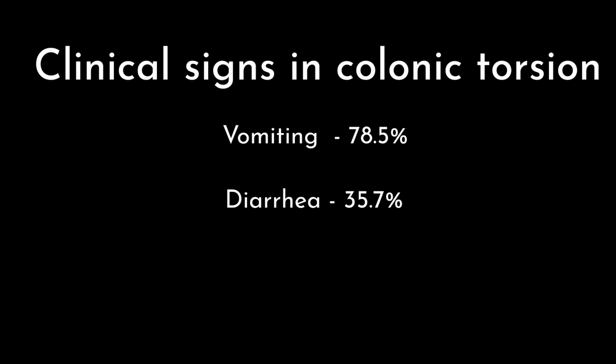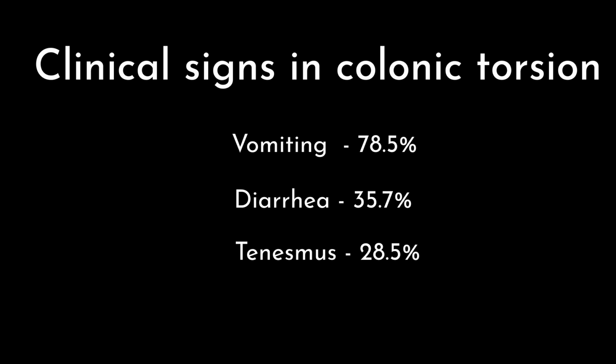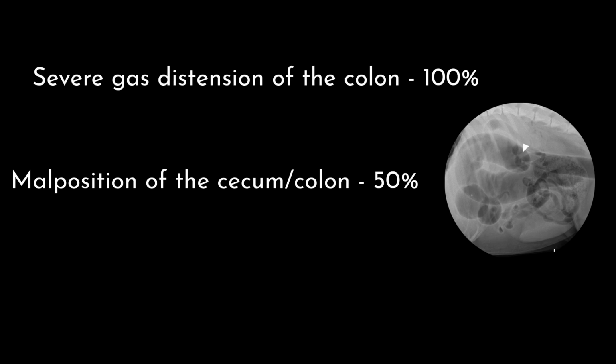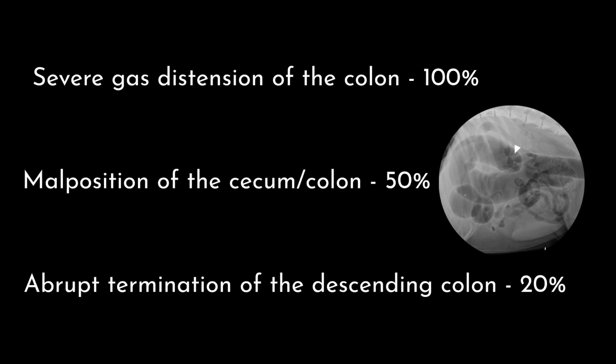The most common presenting clinical signs included the following: vomiting in 78.5% of cases, diarrhea in 35.7% of the cases, tenesmus in 28.5% of cases, as well as restlessness and abdominal distension in about 10 to 14% of the cases. The most common radiographic findings included severe gas distension of the colon in all cases, malposition of the cecum and/or colon in 50% of cases, and abrupt termination of the descending colon in 20% of cases.